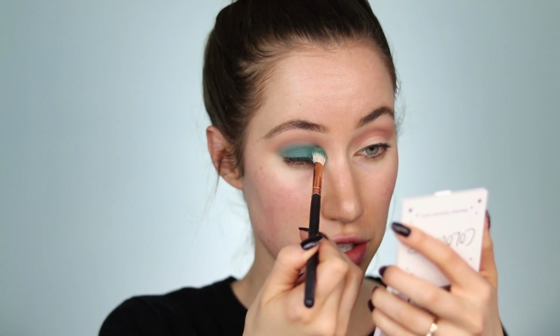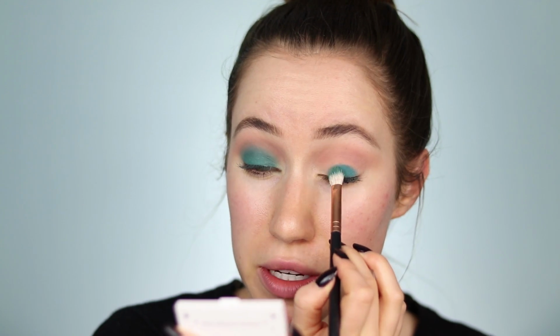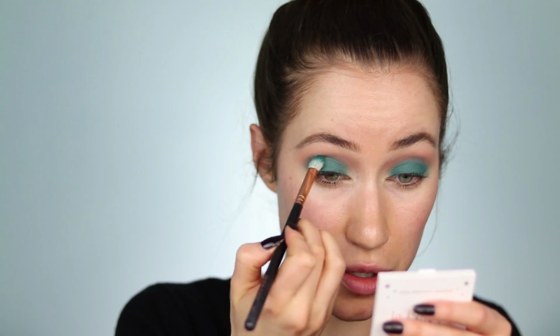This is such a unique shade. I actually don't know if I've ever worn an eyeshadow that's this color. I think it's so pretty. We're gonna do the same thing on this eye. Ooh, man, that's pigmented. That is so pretty. Okay, once I feel like both eyes look pretty even, we're gonna start to shape out the halo eye.